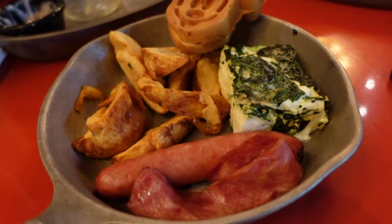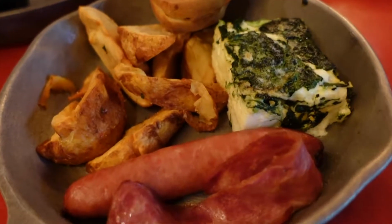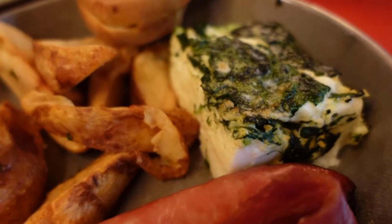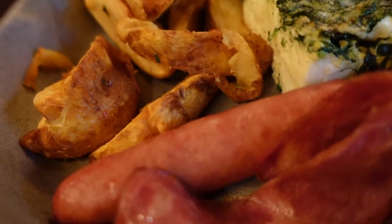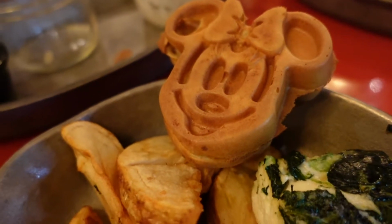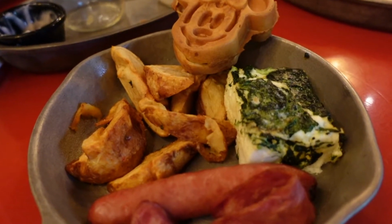Okay, so I've received the lighter side skillet. Like I said, I already had the fruit and yogurt and the chilled oatmeal, so this is the other stuff that comes with it. Right here, we've got the egg white spinach frittata, kind of like a little omelet quiche going on. We've got turkey bacon, turkey sausage, a bunch of potatoes, and wait, guys, you might think it's a Mickey Mouse waffle, but wait, it's a Minnie Mouse waffle. Cedric actually had this on his skillet, and I traded him pretty fairly a Mickey for a Minnie, so I'm pretty excited about my exchange, and we'll give these a try and let you know how they are.